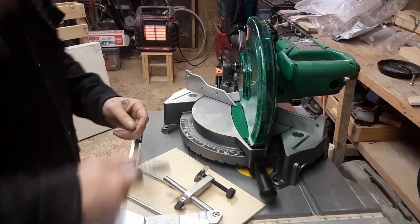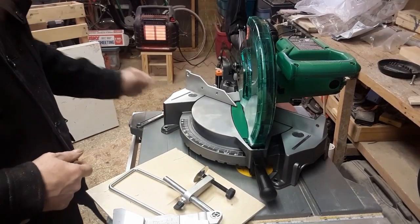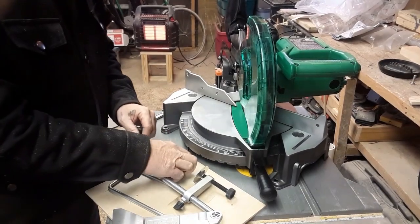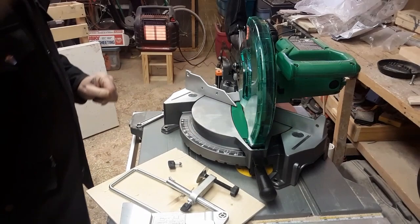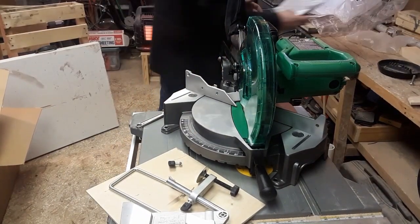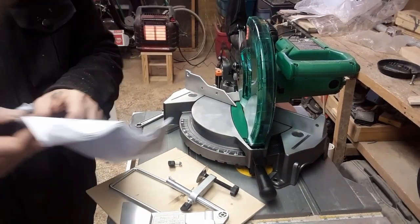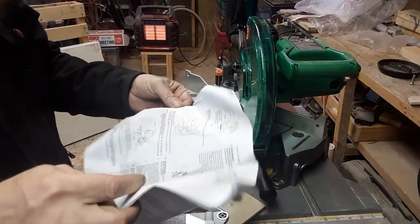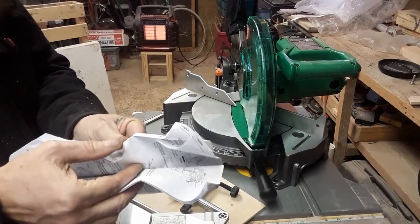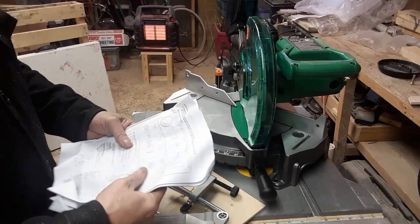That's it. I was incorrect. They do not include a wrench, so it's a good thing I had that in there. We've got some little bits and pieces and parts here. And next thing we're going to do is what I mentioned before. We're going to take a look at the parts list. And that will not only tell us if we have everything, but gives me a clue of just what this thing does and what everything is.